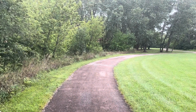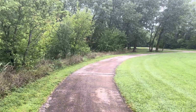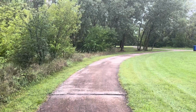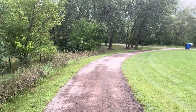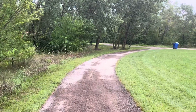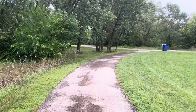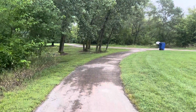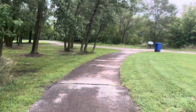Now, where I'm at right now is essentially the trailhead for the Illinois and Michigan Canal Trail, which is a little over 7 miles and makes its way all the way up to Romeoville. I'm not going to make that long of a trip, but we are going to check out the 0.59 mile interpretive trail that takes you through the ironworks site, and then it reconnects with the Illinois and Michigan Canal Trail. So let's head on over there.